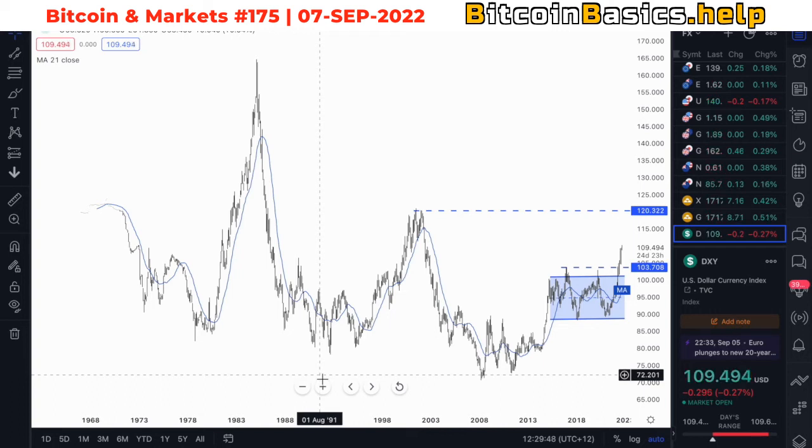So it's a bit late to get into a dollar trade. How is this affecting Bitcoin? Well, if people are selling their Bitcoins and buying dollars, obviously the dollar will go up and Bitcoin will go down.